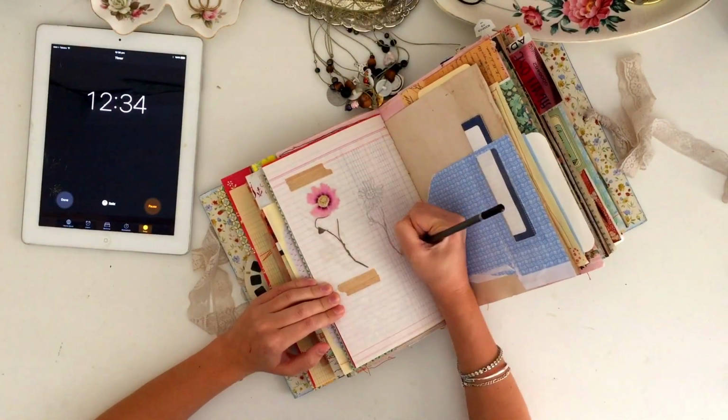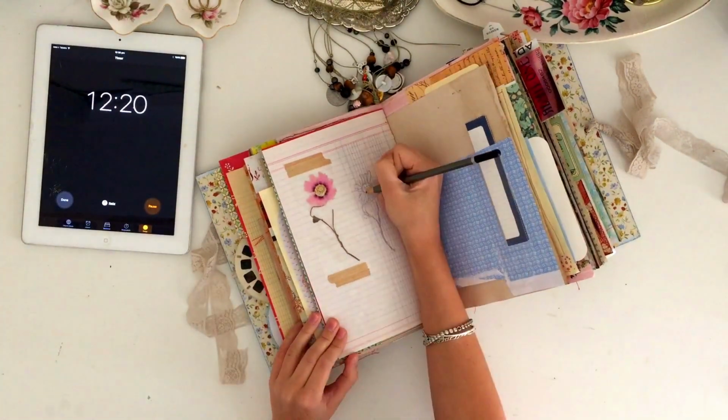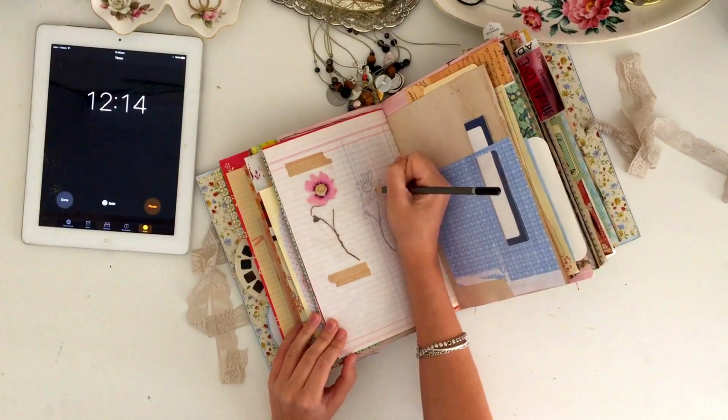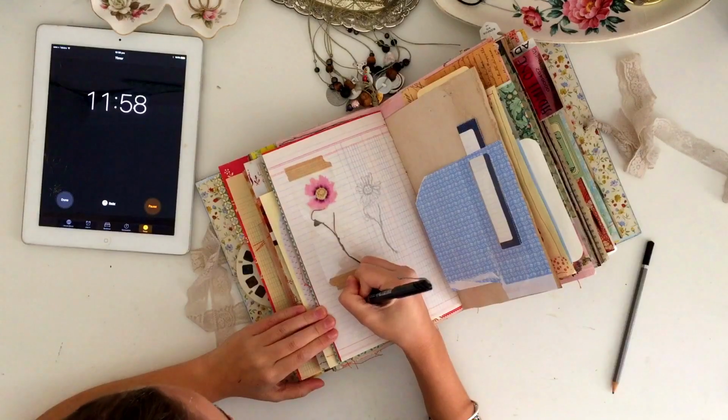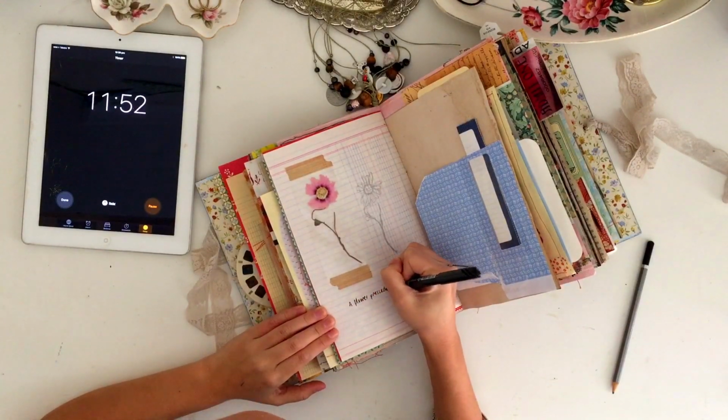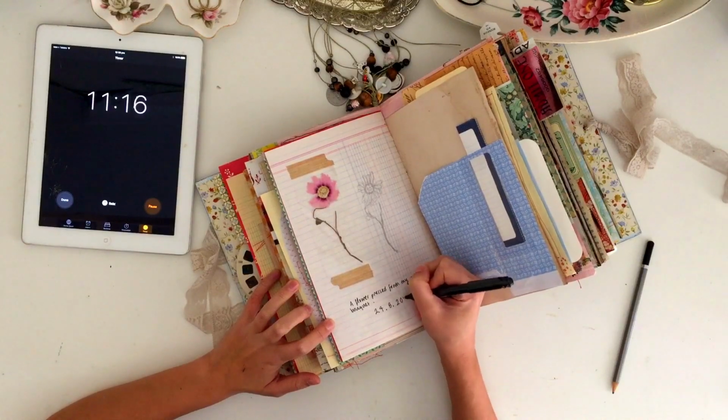This page was so quick for me, as you can see, but like I said, you can make yours a lot more detailed than I have. You can add paints, you can do watercolors. All you need to do is go outside, find something to make a page about, and do that in a creative way in 15 minutes or less.